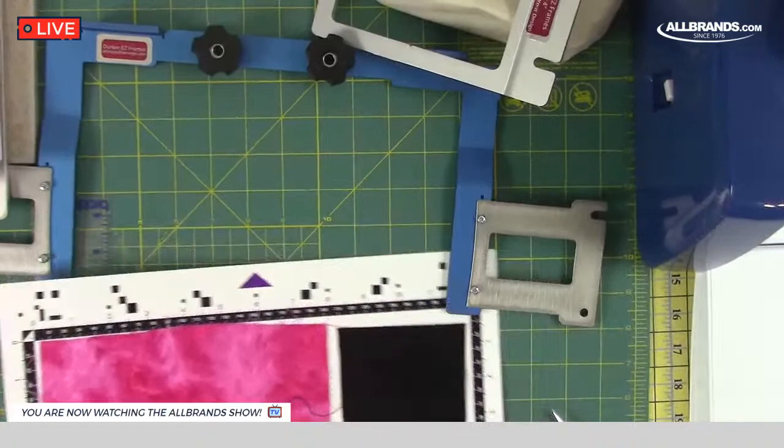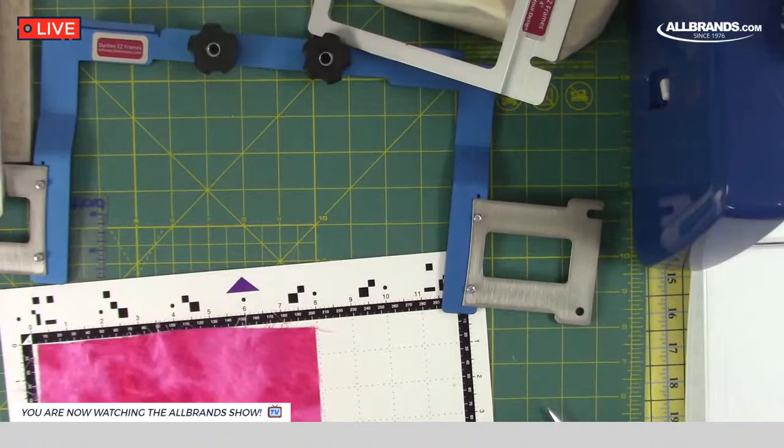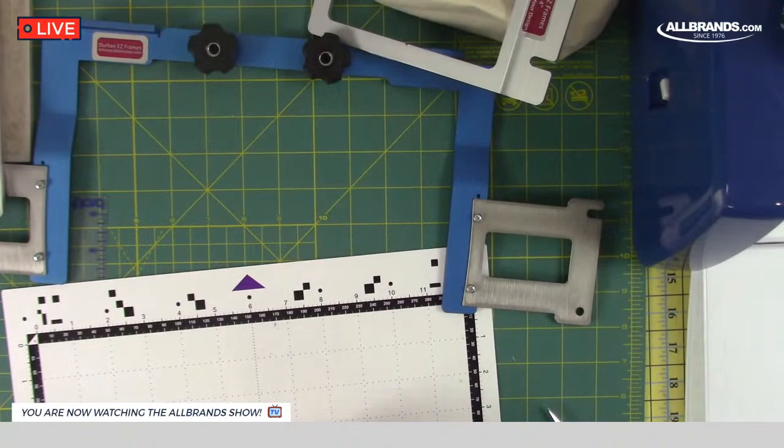So my fabrics are on. I peeled the back off of my fabrics so that the paper backing, oops, I don't want to be there. I've got a bad spot on my mat. I loaned somebody a mat and they kind of got me a little bad spot up there up top.